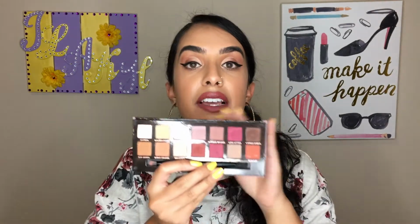So this palette is honestly one of my favorite palettes, and I can't believe that I didn't try it for so long. But yeah, if you were in the same boat as me and you didn't believe the hype, then I'm here to tell you that it was real, and if you do get a chance, then I do think you should try this palette.